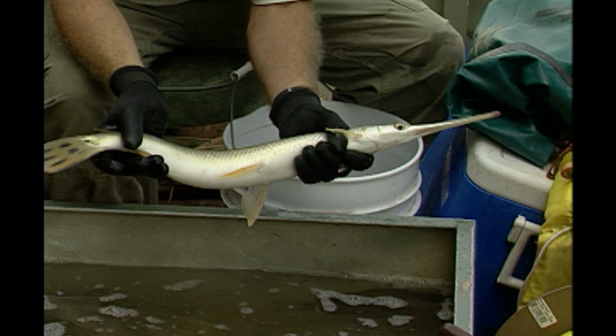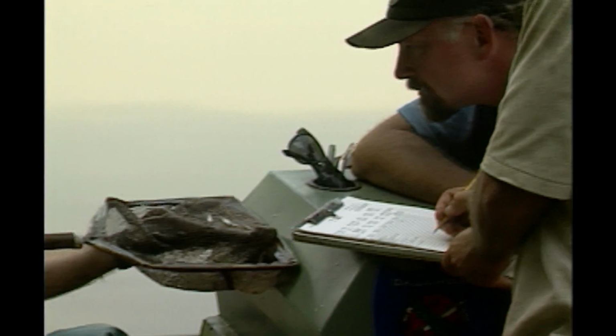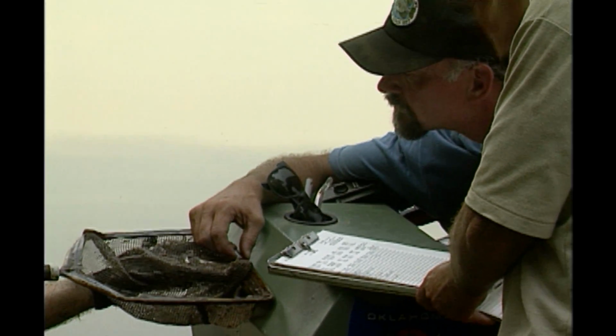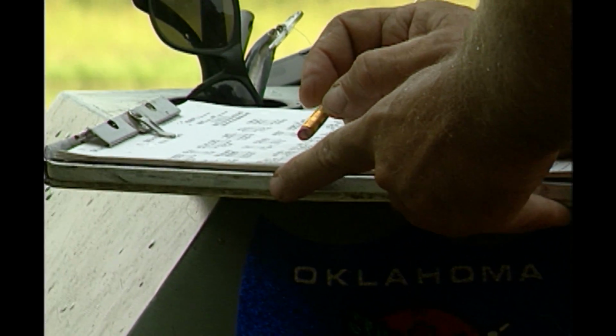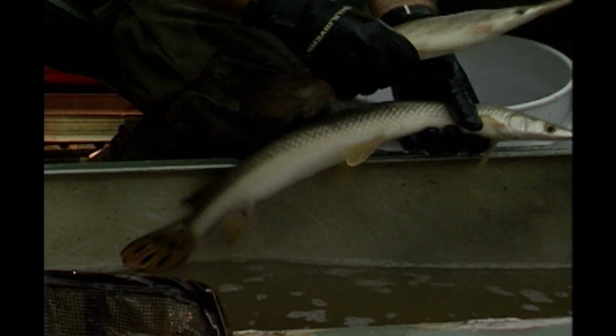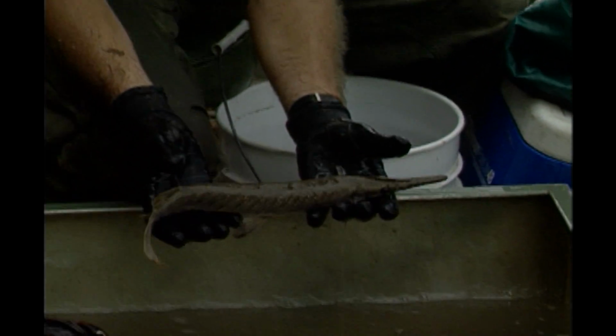We didn't find the alligator gar, which is what we were looking for. We didn't find any of the juvenile gar species. There are 4 gar out here: alligator, shortnose, longnose, and spotted. We found 2 of them. We found the spotted gar and the longnose gar. We're very curious as to why we aren't finding any of the young gar species. We should find fish that are less than 6 to 7 inches, and we have not found any of those yet. So we're still looking for them. We feel confident that they are in this area of the river, but we aren't finding them yet.